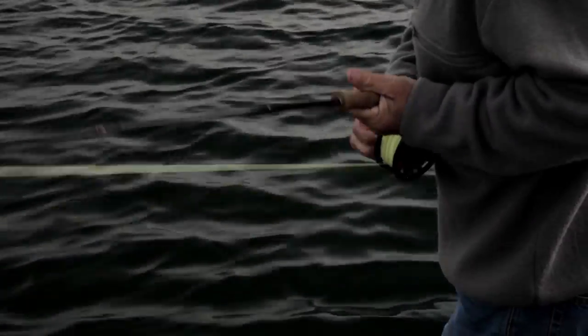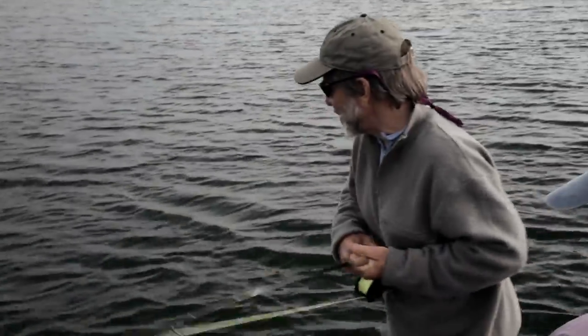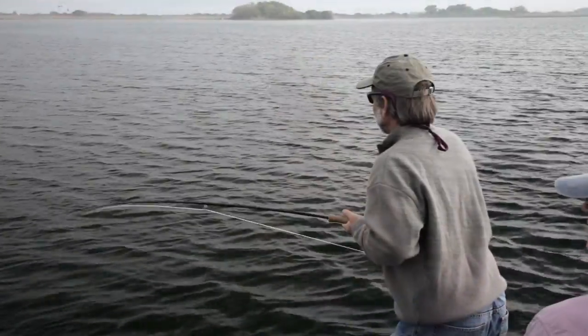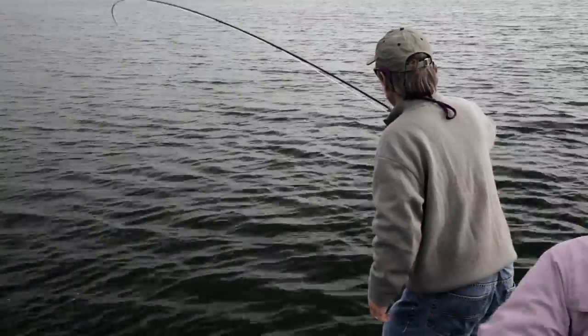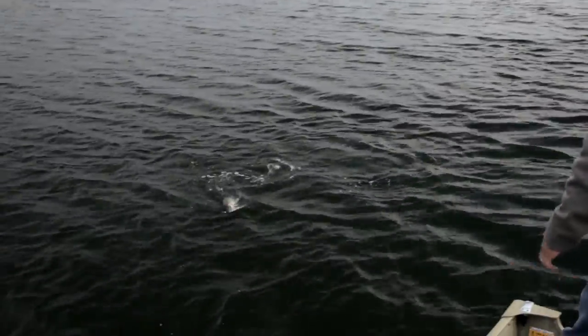Yeah. And then when he goes that way, we go this way. And then when he goes that way, we go this way. And then this way, and then this way, being careful not to bring that leader knot inside the guides, because that can catch. Even a small fish like this can break your rod. So I'm going to get a little slack here in my hand, and I'm going to pop that leader right into my hand, take the pressure off the tip.